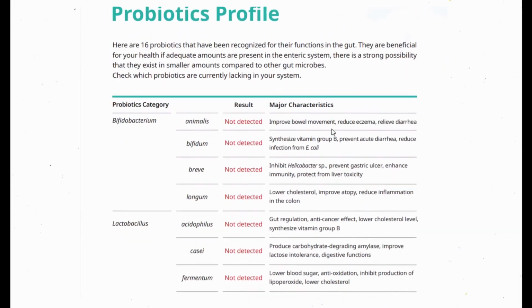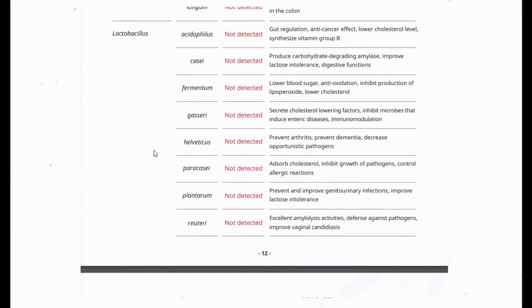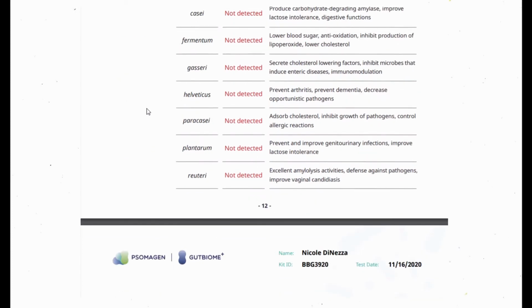This is the most depressing part of the profile for me. So just run with me on this one. Look, they look at the really important species within Bifidobacterium and Lactobacillus, and you can see none detected, none detected, none detected, none detected, none detected.